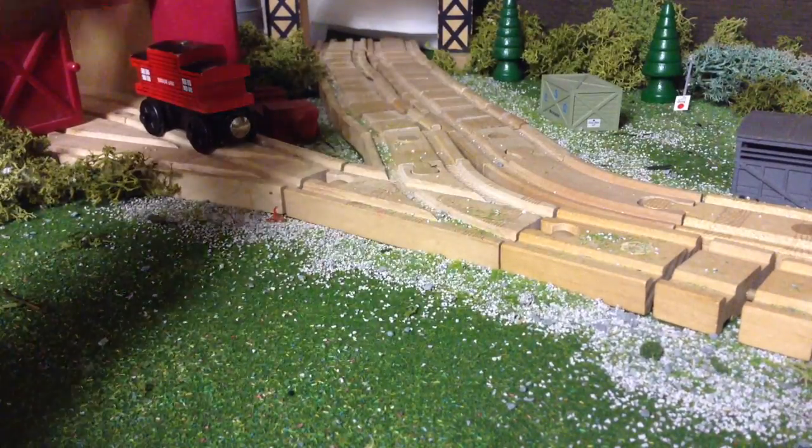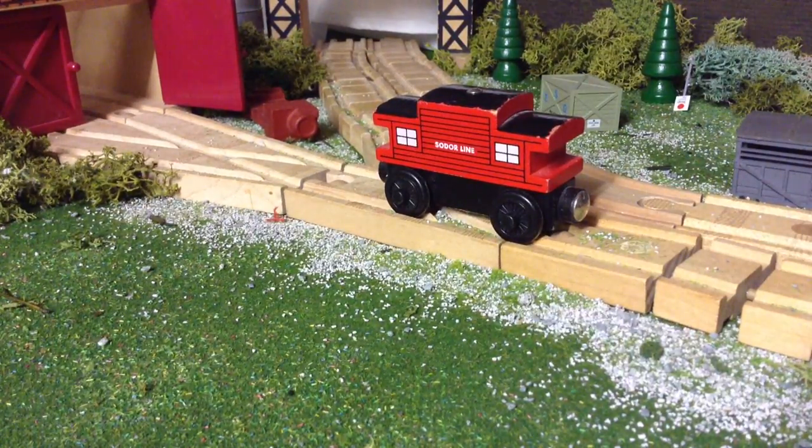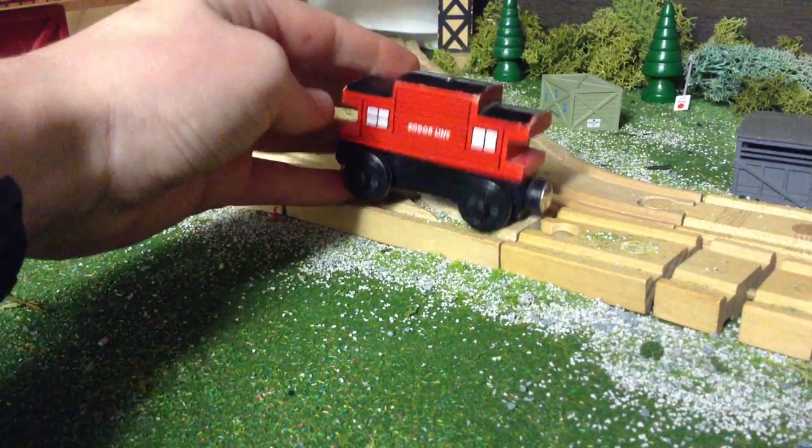So the next model is the red Sorrel and Caboose. I don't think this needs much introduction either, because this was introduced in 1992, I think. I'm pretty sure it was. Please correct me if I'm wrong. And it's just a generic caboose.